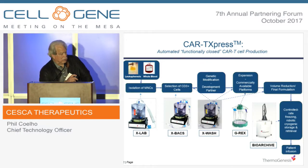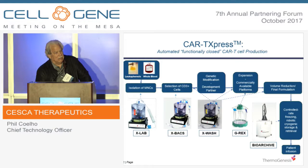As you can see from these devices, this is the actual production schedule for CAR T cells. It has quite a few steps. You begin with a donor blood or leukapheresis. Then you isolate mononuclear cells, you select CD3 cells typically, then you genetically modify and expand them. There's a lot of washing steps throughout it. At the end of the day, you have a final formulation, and then you typically will freeze it at the end. And all of these things are complicated.